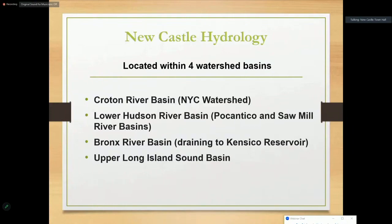Okay, so you may think you have a little stream running behind your property. That stream is connected to a much larger water body, depending on the topography that exists between where that stream is and where the major outlet is. And the major outlets are the big lakes, reservoirs, the river.